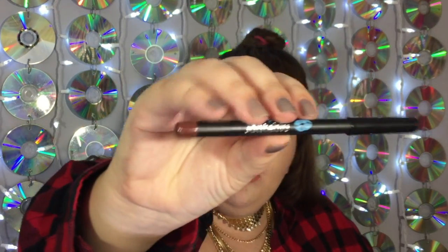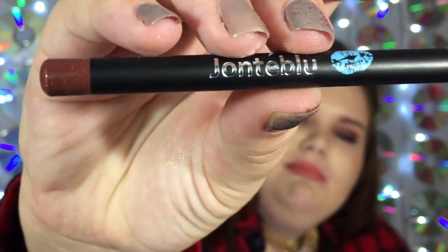So I also have this. Is it blue? Oh no, it's brown. This is a lip liner from Jaunt Bleu, which probably explains why there's a blue lip right there, but this is brown. So is this a lip liner? Yeah, this is a lip liner pencil.